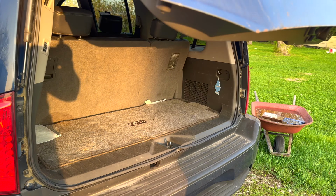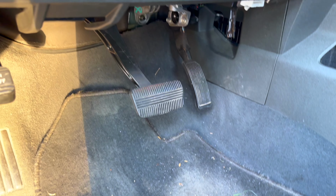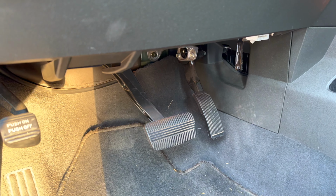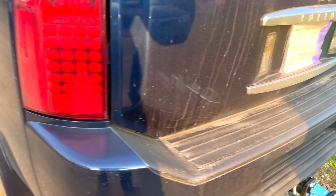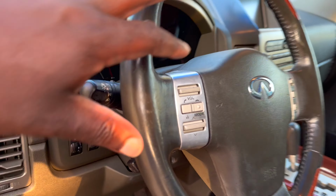Okay, here you have the control for the pedals. Depending on how tall or short you are, you can actually adjust the pedals. You can see them retracting, coming forward. And here is the rear obstacle sensor. You can turn it on or off. And if you come out here, you can see the sensors right here. So this was really top of the line for 2007.